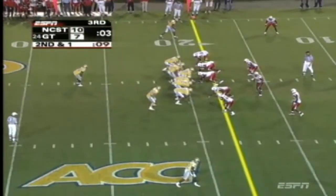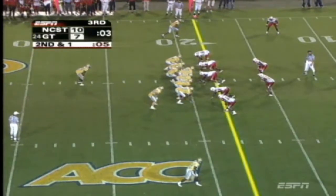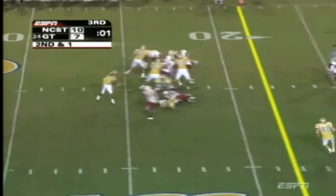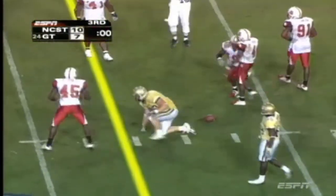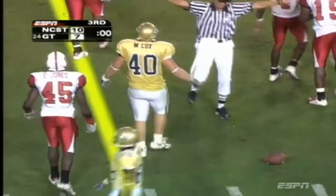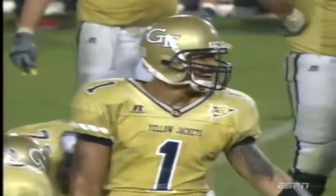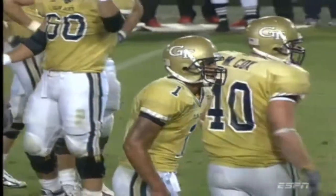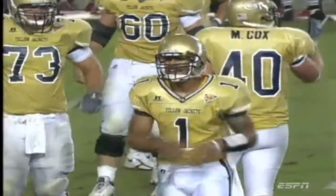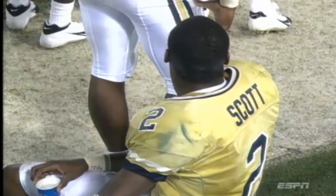Final play of this quarter comes from the 19. Back to the air for the fullback. Incomplete, trying to get it to Mike Cox. Garland Heath tried to time the hit. No flag put down there as we get to the end of the third quarter. Tight, low scoring, good game in Atlanta. Off we go to the fourth quarter.